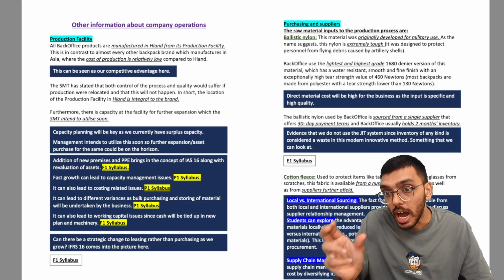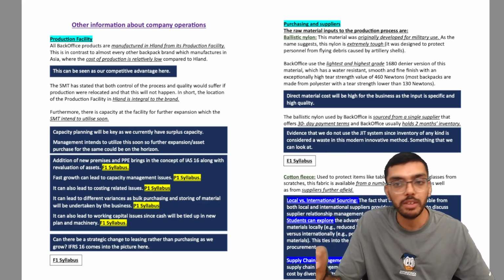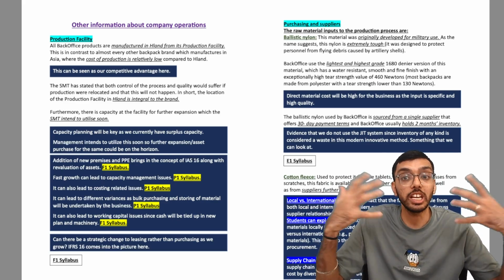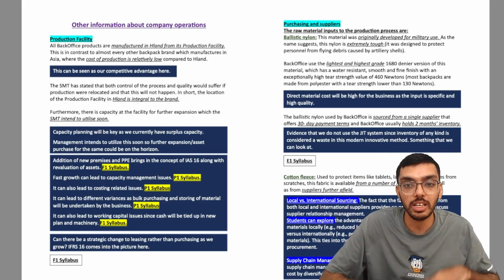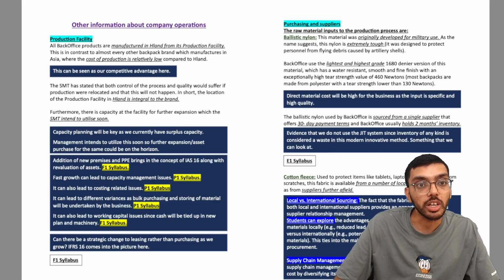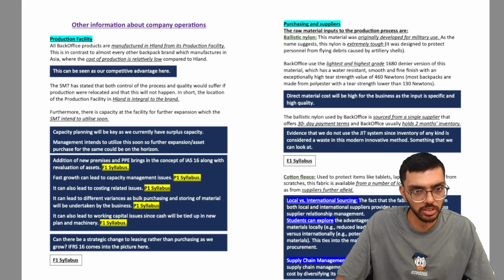I am producing in a high cost environment because I value my culture. I value the competitive advantage it gives my business. Because H-Land is the center of the fashion world, I have those credentials supporting me, which we have learned in our ethos. The SMT has stated that both control of the process and quality would suffer if production were relocated, and that this will not happen. In short, the location of the production facility is integral to the brand. So tomorrow you can't say let's just move the production facility. It's integral to the brand, and that's established.